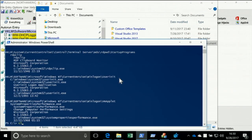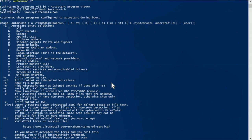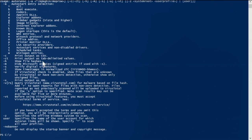Oh wait, I didn't want to run it. I really just want to show the command line. So autorunsc, command line version, you can specify which categories you want to cover, or all of them. So -a * gets everything. You can output as CSV or tab delimited CSV. You can include file hashes, exclude Microsoft entries, verify digital signatures, query VirusTotal. You can do all that from the command line and get text output. I use that quite often. When I'm analyzing a host system like a server or something like that, I'll look to see, is anything hooked in here that shouldn't be? Verify signatures, verify hashes, save it as tab delimited text, save it into an Excel sheet, and then I can do sorting and filtering there and find interesting stuff very quickly.